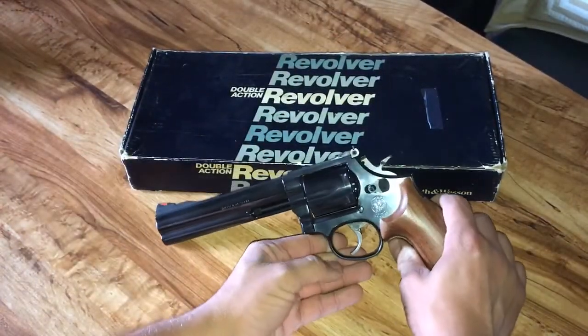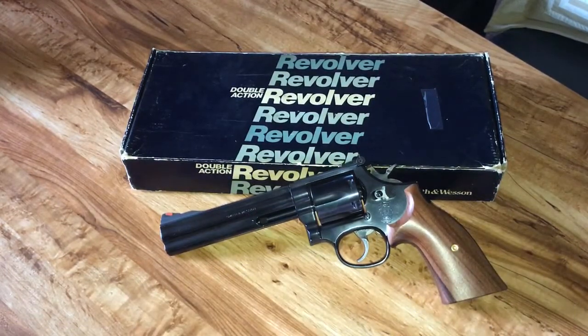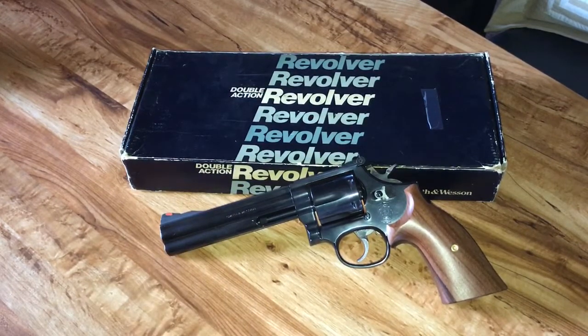So if you're familiar with the 686 Smith & Wesson, this is pretty much the same exact gun, just a carbon steel blued gun. It's kind of like a car. Nothing looks better than a nice black car when it's clean and when it's shiny, but they get dirty really quick. That's how these blued guns are too. Nothing looks better than a nice blued gun, but you touch it and it'll leave fingerprints like nothing else. It gets fingerprinty, for lack of a better term, very quick.